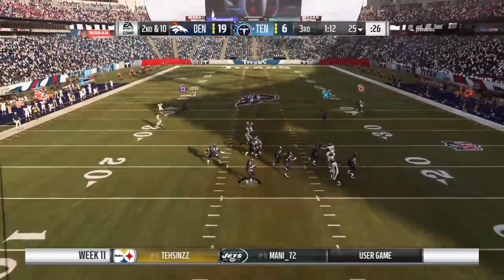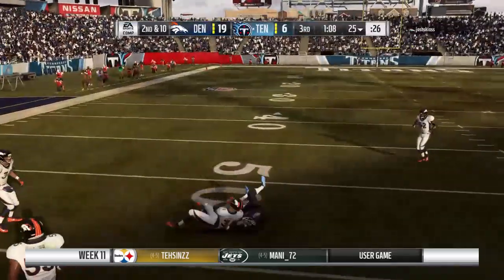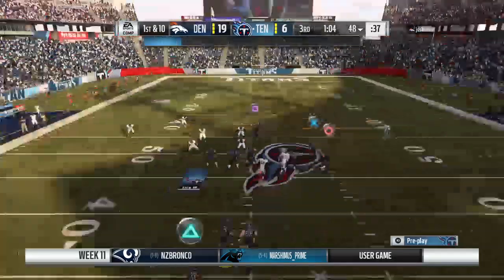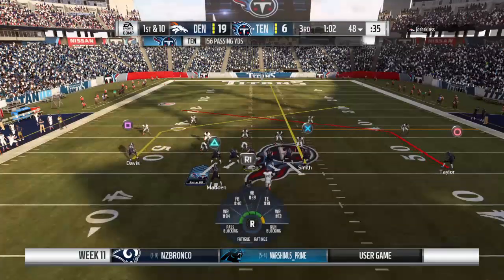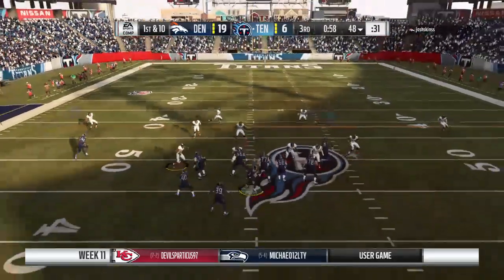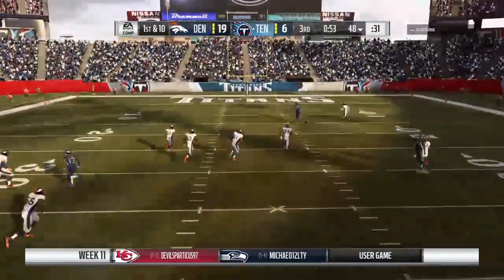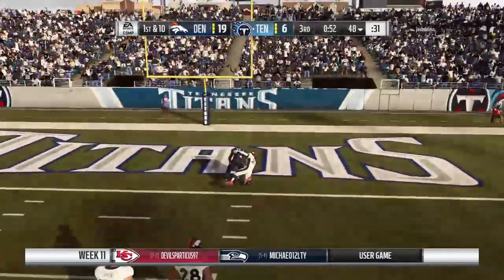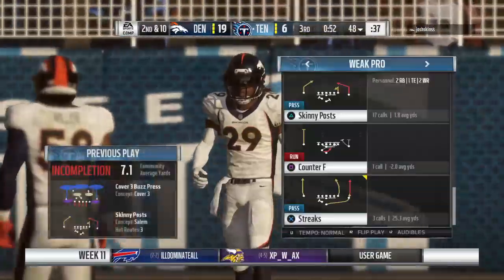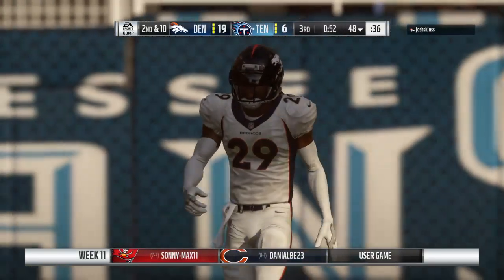On 2nd down, Mariota again. Wide open receiver complete. And they work this well upfield across the 45. 23 yards on the play. Mariota now to throw on first down. Going up top. He couldn't quite hold it. Got hit. Ball pops out. Incomplete.